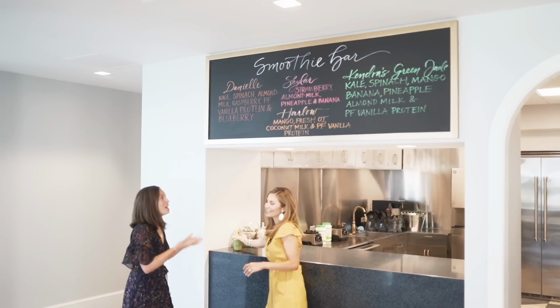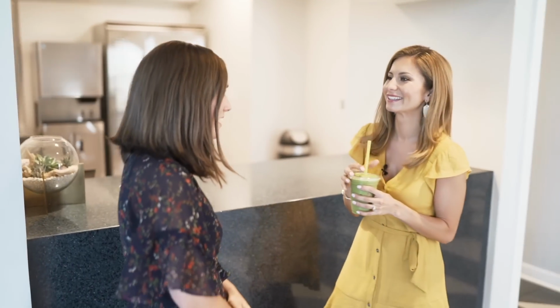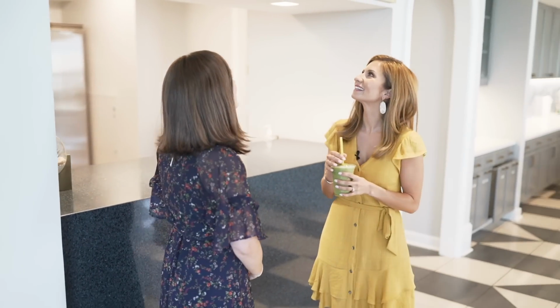It's Kendra's favorite. This has my name on it. Yes, this is for you. It's our little gift. It's so good. I've actually had this a few times, and it's my favorite. When we came this morning, I was like, I hope I get a smoothie. Oh, of course. Well, this is one of our favorite perks of the office, for sure.